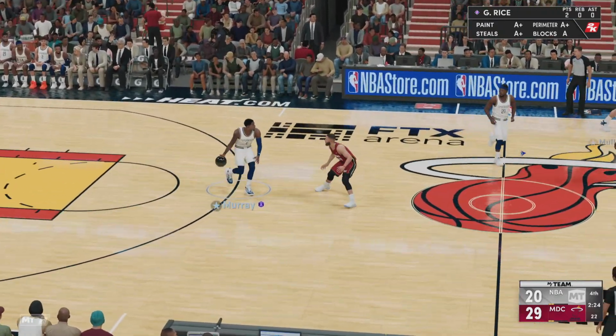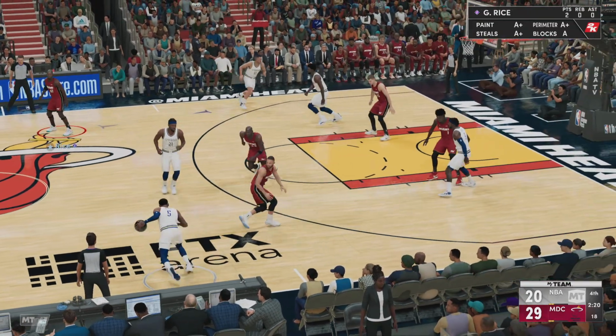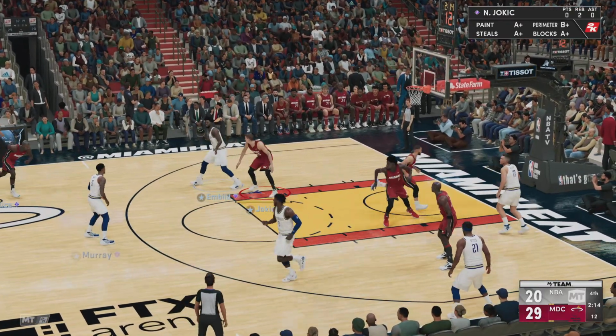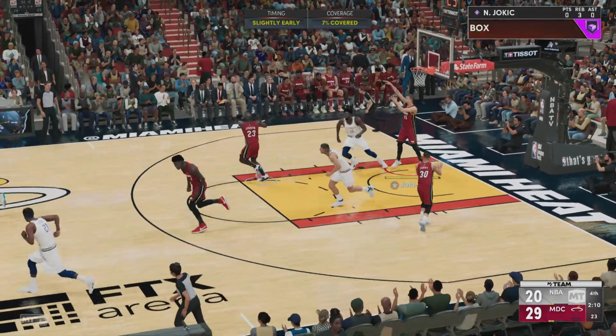They're going to have to make a pretty big comeback here. I think it'd be a mistake to let the shot clock get under 10 seconds from here on out. Murray, the pass to Embiid. Back to Murray. It's up, a three. And Jokic with the rebound.